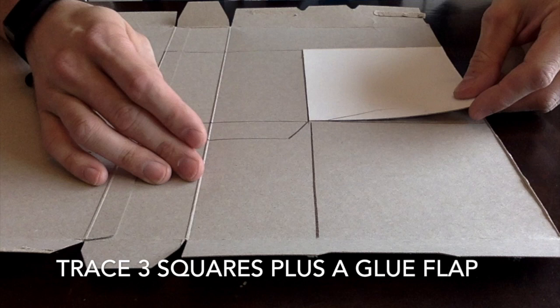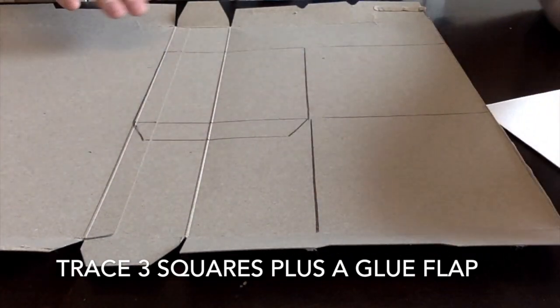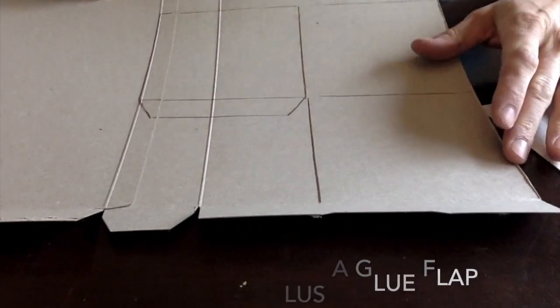You can make yours bigger if you want. And you're going to use that square as a tracer so that you can trace out 3 squares in your cereal box that come together to form an L shape. You're also going to notice I've got an extra little shape inside the L. That's going to become a glue flap later, and it's pretty important that you put it inside the L in the right spot.